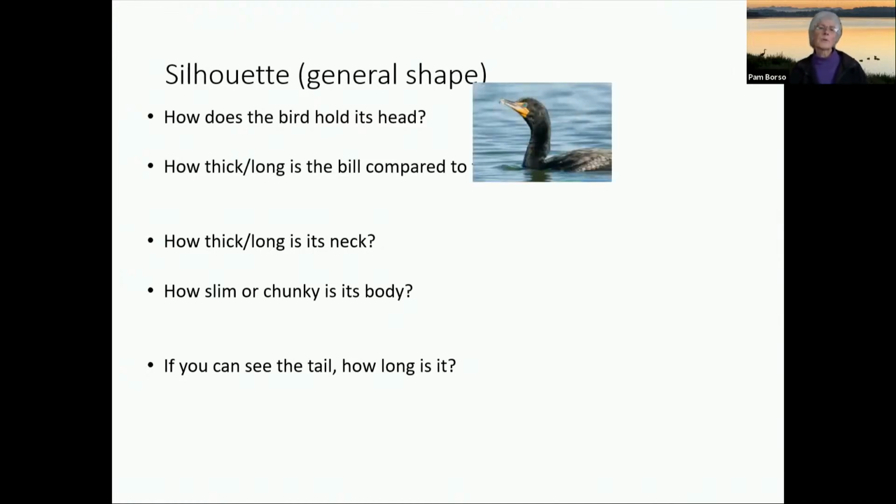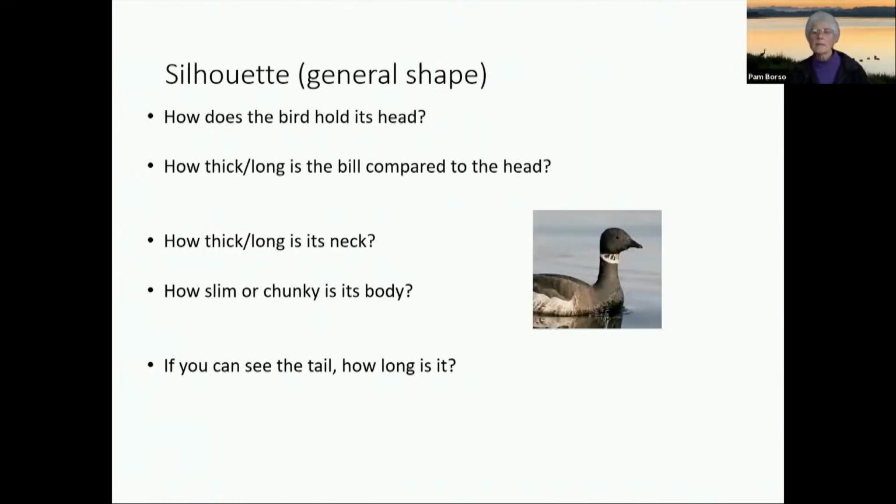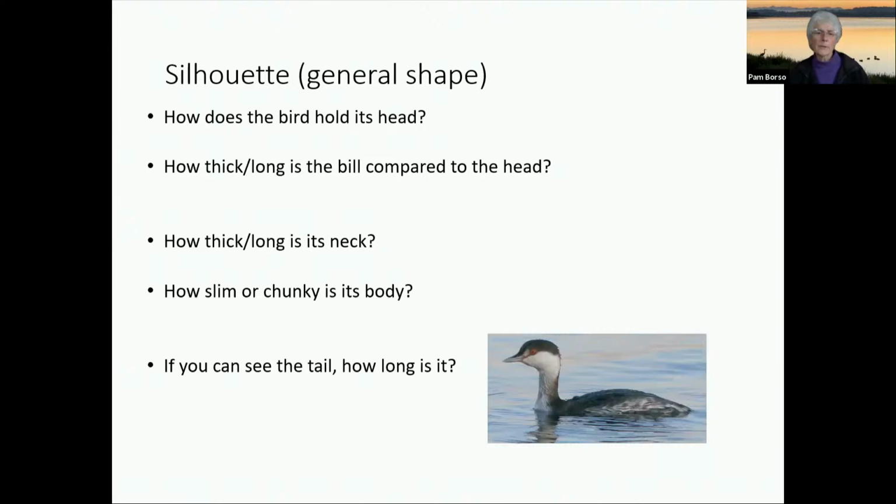So here's an example of a diagnostic element to this bird. Most of these cormorants hold their head upward like that. And then this is one of their smaller geese. It's got a thick, kind of short neck, kind of a chunky body. So we want to look at all of these things when we're looking at a bird. If you can see its tail, how long is it? What its general shape is.